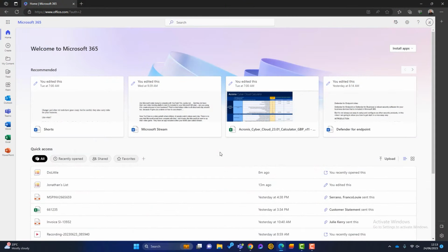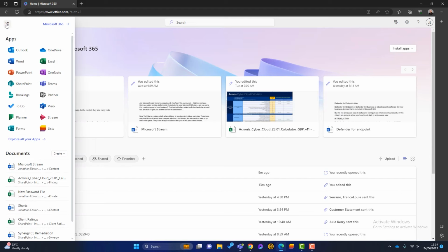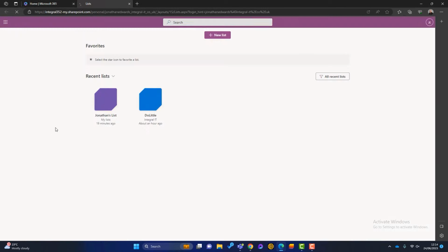There are a few different ways to access Microsoft Lists. The first way is through your Microsoft 365 portal. So you can see that I'm logged into my portal here. At the moment, I can't see Microsoft Lists. But if I go to the top left-hand corner onto the app launcher and click on there, then more of my applications appear. And in the bottom right-hand corner, you can see Microsoft Lists. So I'll click on there and then Microsoft Lists will open.